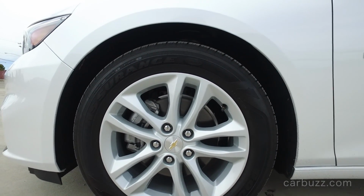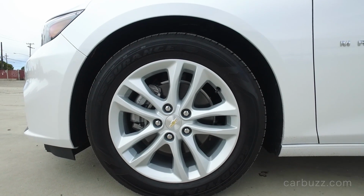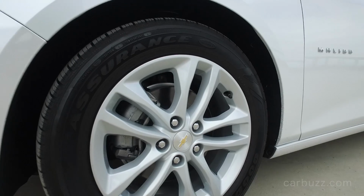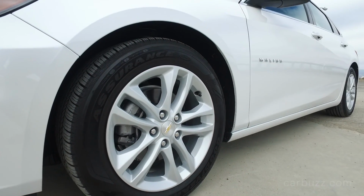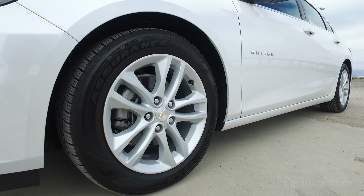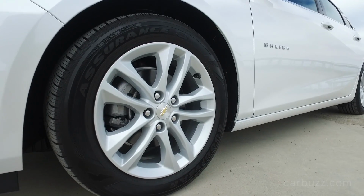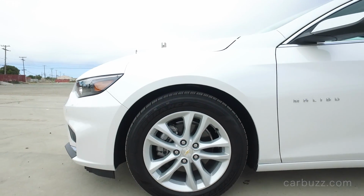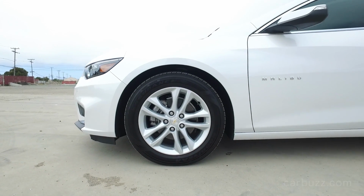Now, this is obviously, like I said, a hybrid. You can also get the Malibu as a regular conventional gasoline engine car, but in the case of the hybrid, I know a lot of people are concerned about maximizing fuel economy. Even though gas prices in the US are very inexpensive, you always still want to try to save the most you can at the pump.